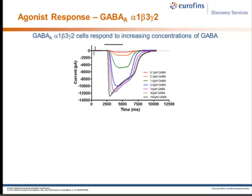So one of which here is an agonist assay, and this is just looking at the agonist response on the GABA alpha 1 cell line. What we want to show is that these cells will respond to increasing concentrations of GABA in a dose-dependent manner. The traces that you see here are, again, a representative from just a single cell trap. They are exposed to increasing concentrations of GABA, starting at 0.1 micromolar, going up to 100 micromolar. The red trace is the 0.1 micromolar GABA, and it's about 500 picoamps. And as we apply increasing concentrations of GABA, we see that the currents increase in a dose-dependent manner up to approximately 12 nanoamps with 100 micromolar GABA.